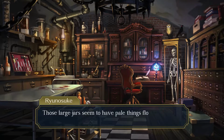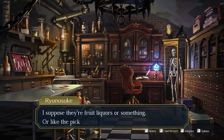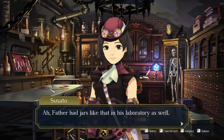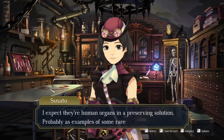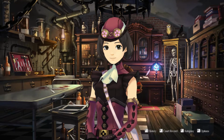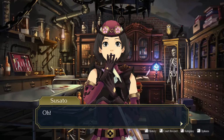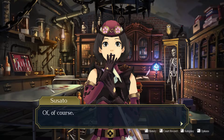Those large jars seem to have pale things floating around inside them. I suppose they're fruit liquors or something, or the pickled umeboshi plums we make back home? Ah, Father had jars like that in his laboratory as well. I expect they're human organs in a preserving solution, probably as examples of some rare medical condition. Susato, there are some things in the world that it's perfectly fine never to know about. Ever. Oh. So as I said, I'm sure they're fruit liquors or umeboshi, aren't they? Of course.